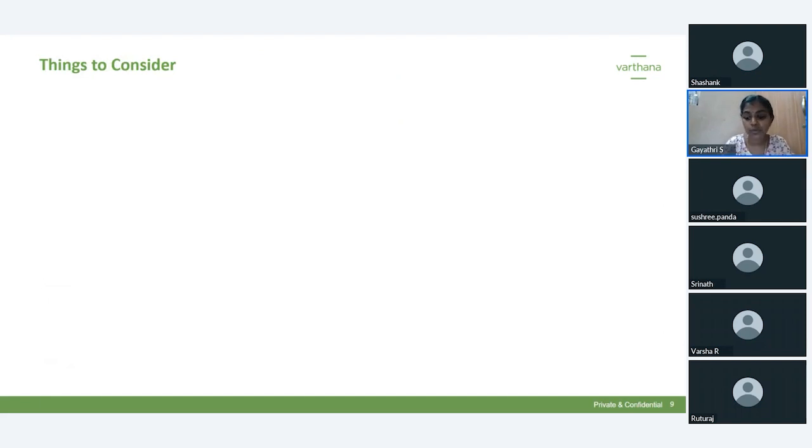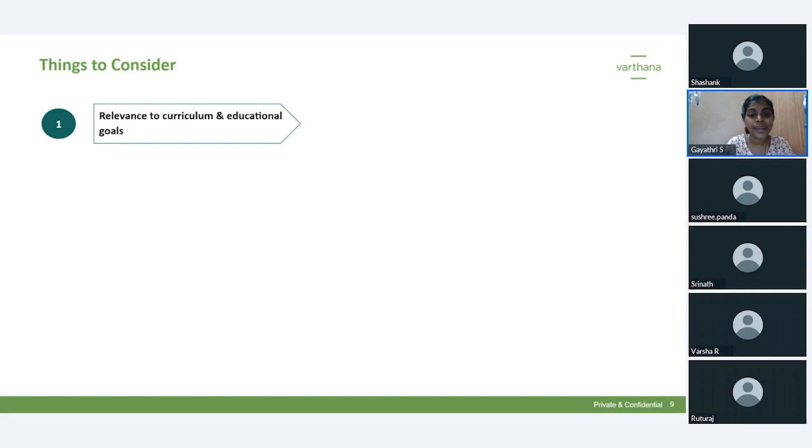The first thing you have to consider while choosing a technology is whether it is relevant for your curriculum, whether it's aligned with your educational goals. You might have a mission and vision for your school. Is this particular technology or software aligned to that, right? Will it serve its purpose, or will it make my school much better than what I expected?